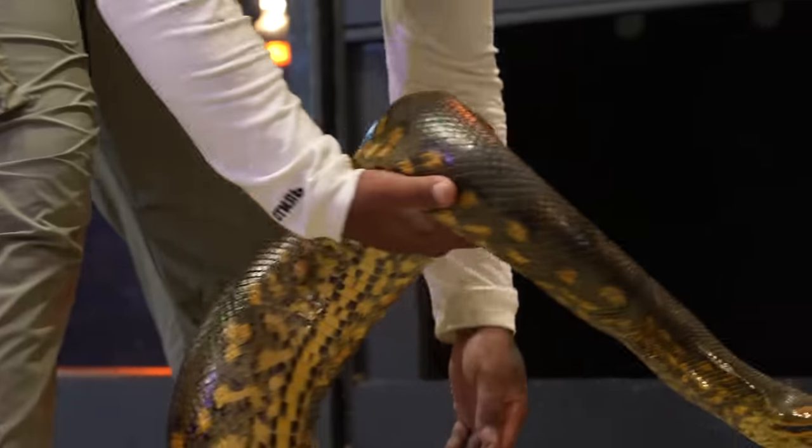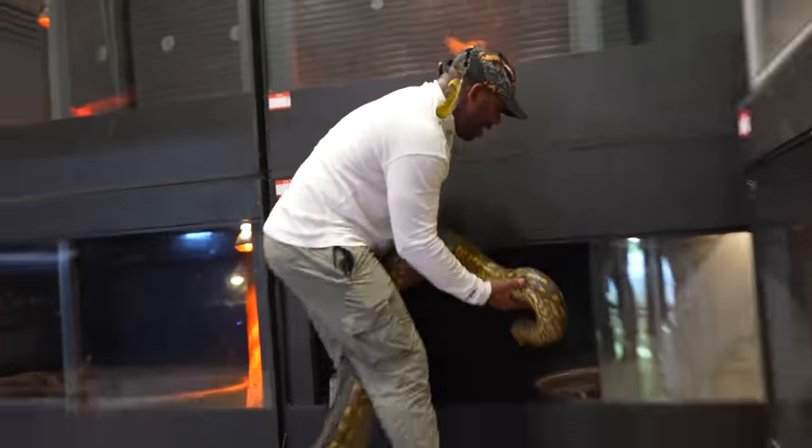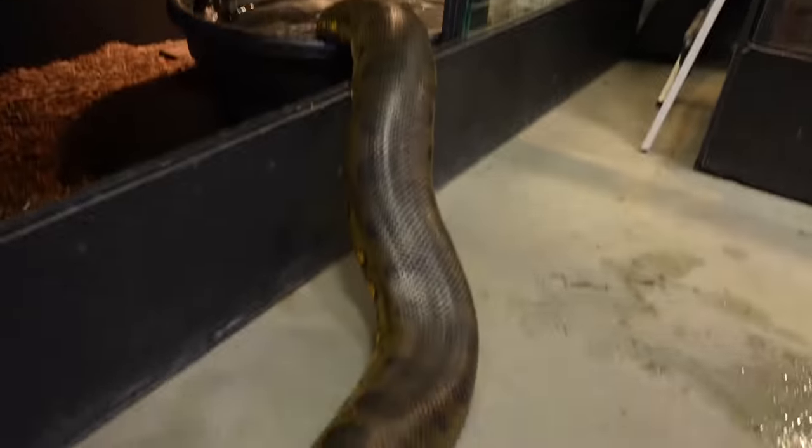So we're gonna put her back, give her some love for a little bit, but now I changed her water. It's nice and warm. I think she's gonna love it. She's gonna go inside there and chill for a bit.